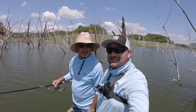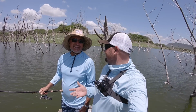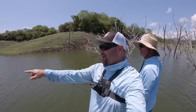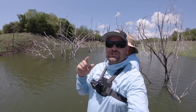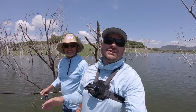All right, Bill. So how many fish did we catch in the last 2.5 hours? 85 fish. We came to this point right here with 18 on the clicker. We caught the remainder of the fish right here. Just goes to show what happens when you can get a big school of bass fired up. They will eat just about anything.